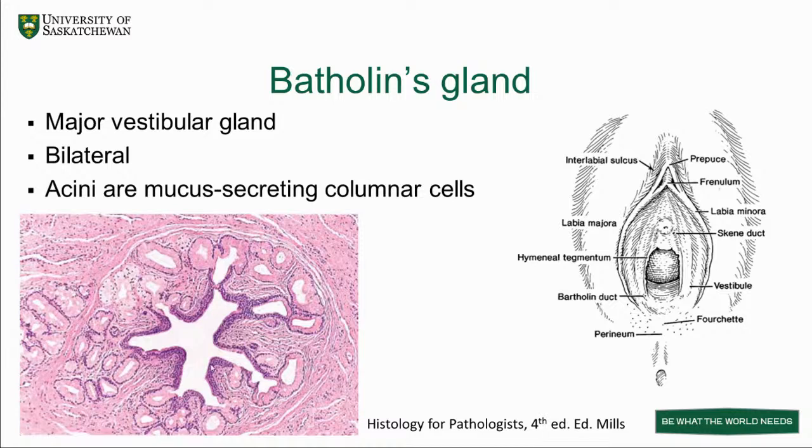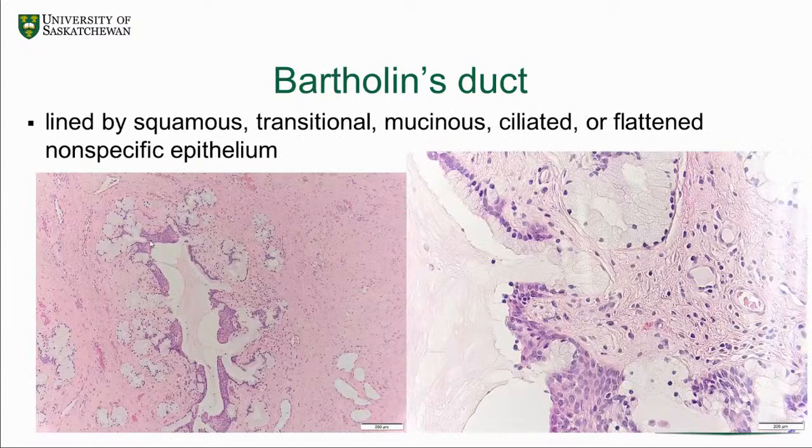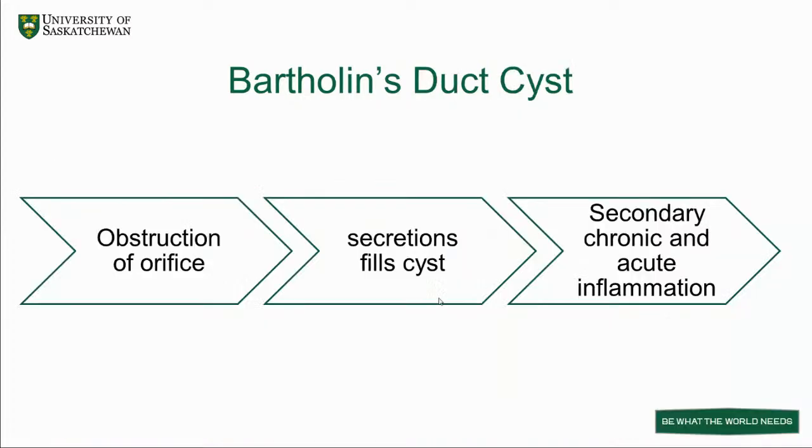The second component is the duct of the Bartholin's gland. That is this dilated area that can show all different sorts of squamous, transitional, mucinous, ciliated, flattened, or really non-specific epithelial lining. You can see that transition point here. When the duct has an obstruction in the orifice, the secretions will fill this cyst, and it can secondarily have superimposed chronic and acute inflammation.